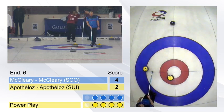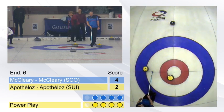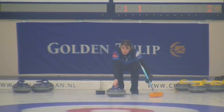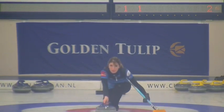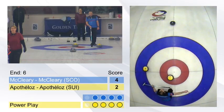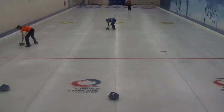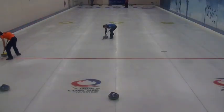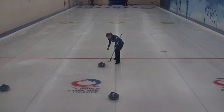So the Swiss chose to come around the guard that the Scots left for them. It goes a little bit behind the T-line. You're just going to freeze on top of that. That's not where you want to put that rock, especially if you have the hammer. You want that yellow rock in front of the T-line. So if the Scots can get by this guard here and freeze on top of it, real good line, then they take the advantage in the end.